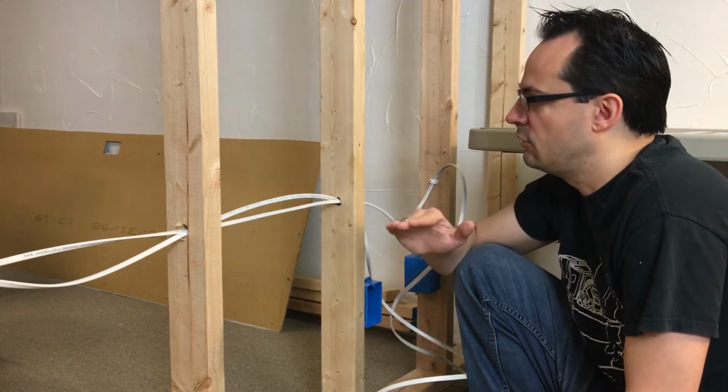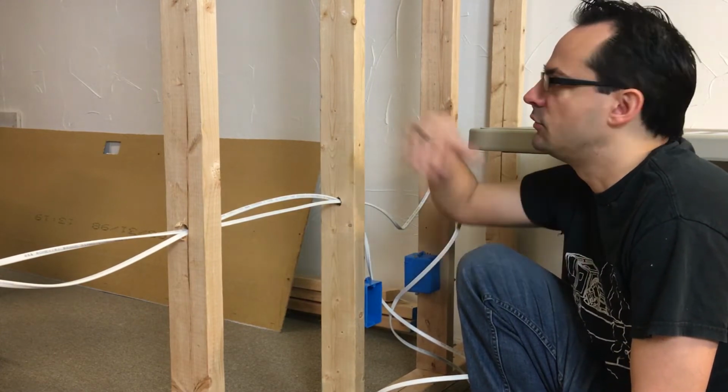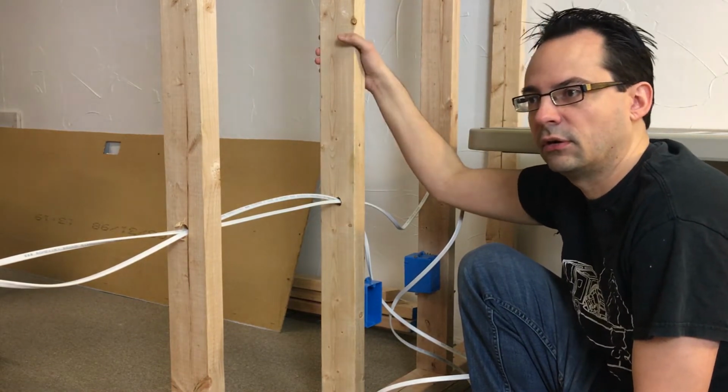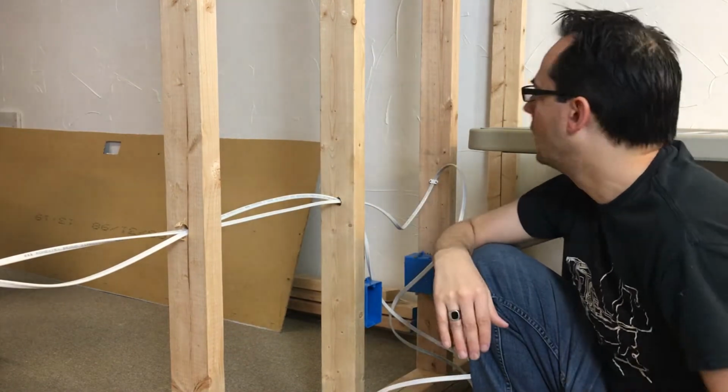The other issue, really, with boxing in this room was that I wanted the layout to originally come off of these posts here and just be suspended in the room as opposed to having tables built.